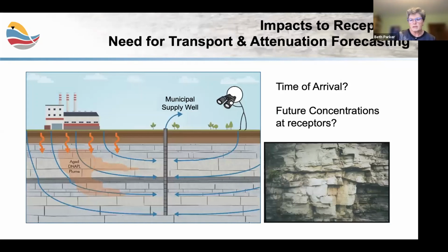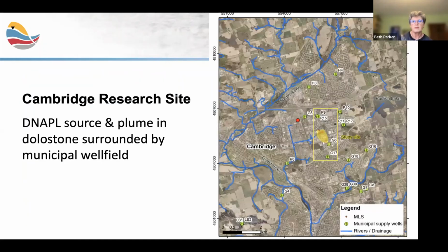So now I'd like to move a bit closer to home. I've been studying a site in Cambridge, Ontario, in this dolostone aquifer that you see an outcrop shown below. But the opportunity here is to look at these plumes as potential threats to our municipal water supply wells as receptors. So in the map view here, you can see the green dots representing numerous water supply wells in a well field. And, I guess, the unfortunate event of this plume essentially being smack in the middle and heading straight to one of those water supply wells labeled G6.